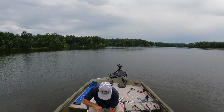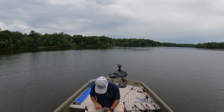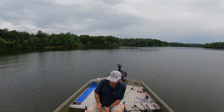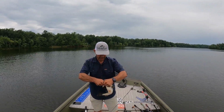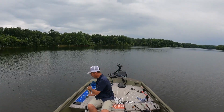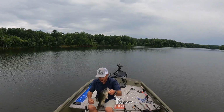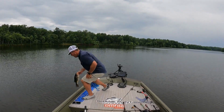You weren't missing it the second time, were you, buddy? Nice, big, lunky bass here. Look how fat these bass are. It's just healthy bass. Nice 3-pounder on the Kitech. Solid 3, probably. Yeah, 17.5 inches long. Just a nice bass. Thank you, mister.